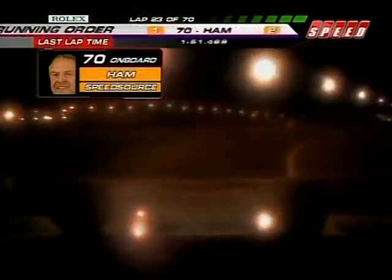On board with Nick Hamm. I don't know which car that was. I think it's a 63 car. That was Nick just saying, I think somebody blew a motor. The communication was going on.